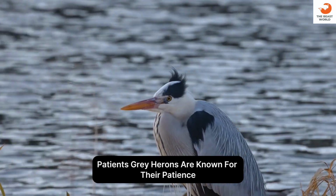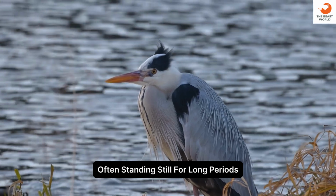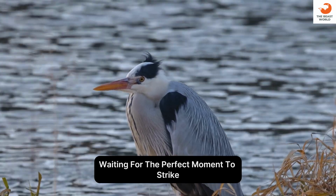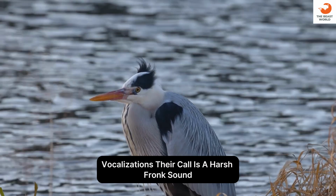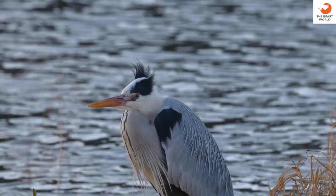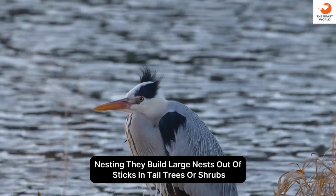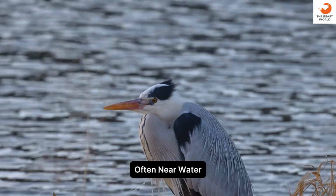Patience: gray herons are known for their patience, often standing still for long periods waiting for the perfect moment to strike. Vocalizations: their call is a harsh frank sound, often heard when they are alarmed or in flight. Nesting: they build large nests out of sticks in tall trees or shrubs, often near water.